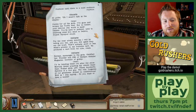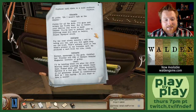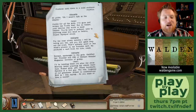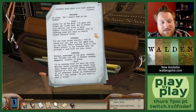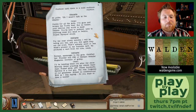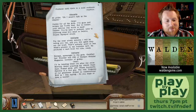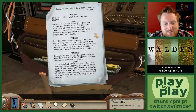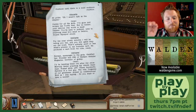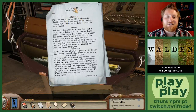There's actually more or less what's printed on my business card. He produces a card from his robe, reads, Jesus, somebody did not mark the stage directions well. Hermes, messenger of the gods, certified liar, founder and CEO of Olympus Scandal Magazine, inventor of gossip. I'll be handing these out after the show. Mercury keeps poaching my clients these days. Roman gods, wow, that's a difficult noise to make. Cheap knockoffs. Bacchus is a cool guy. The rest, forgeries of our greatness. Except no substitutions. Now, as I was saying, do you want to hear a secret? Continue until the audience says yes.